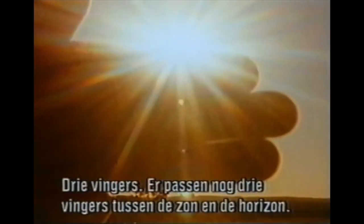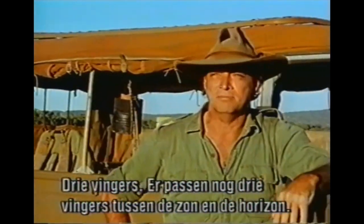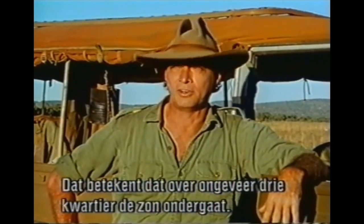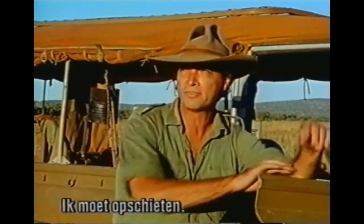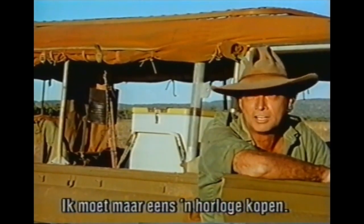3 fingers. I can just fit 3 fingers between the bottom of the sun and the horizon. That's a bit of a rough method to tell me that I've got roughly about 3/4 of an hour left of daylight before that sun sets. That being the case, I better hit the track. One day I might even buy a watch.